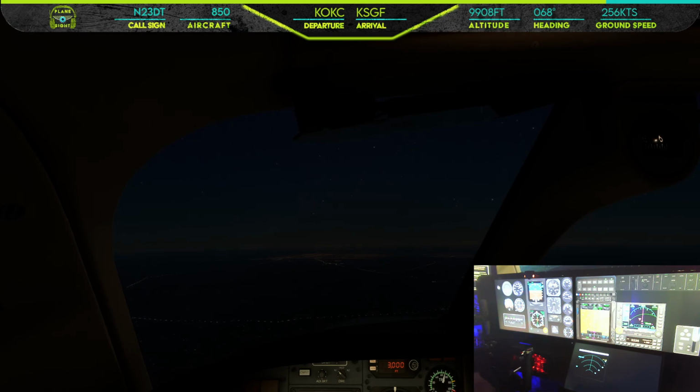Alright, looks like we've got about 23 nautical miles to go, coming through 10,000. Landing lights are already on, we're good there. We do have 3030. Got the approach all programmed in, and we are ready. So once we cross Wakey, we've got about 6.3 nautical miles before we get to Tycott.